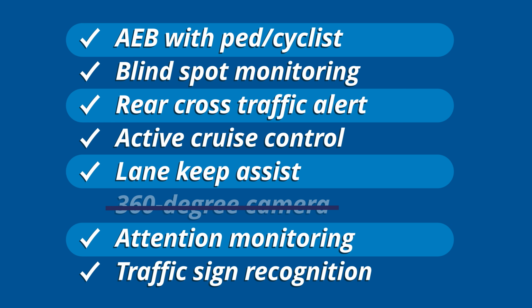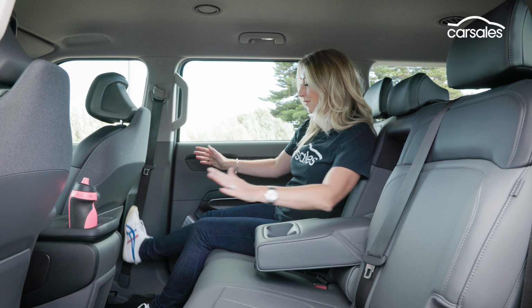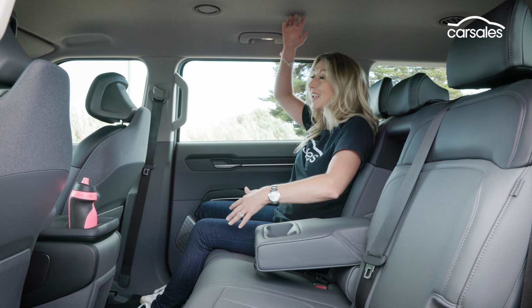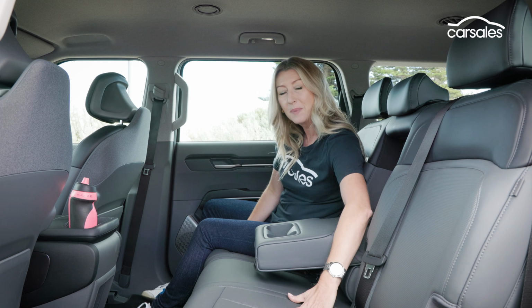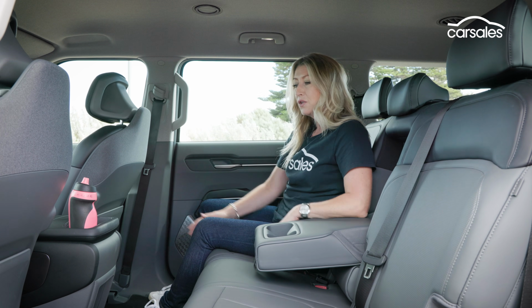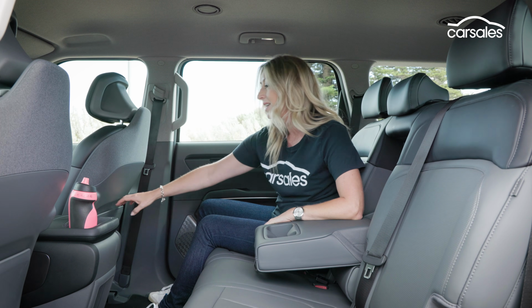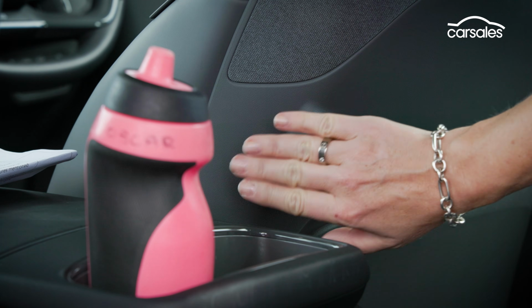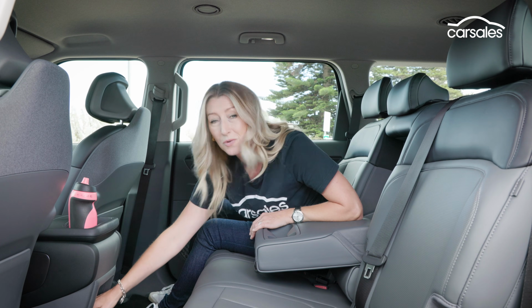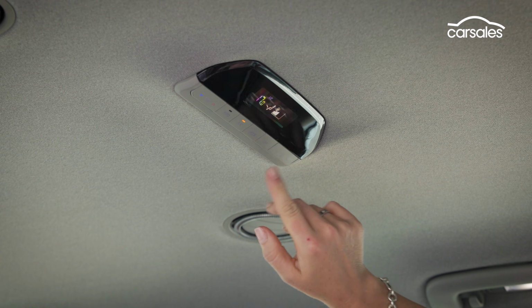of passengers. Second row space is generous to say the least. Vast amounts of leg room, knee room, headroom, shoulder room, plenty of bench space on this nice flat seat, and look at the floor, it's nice and flat. You've got cup holders here, cup holders in the fold down armrest, seat back pockets, USB-C charge points here, a storage bin under here, climate control in the roof with directional air vents.